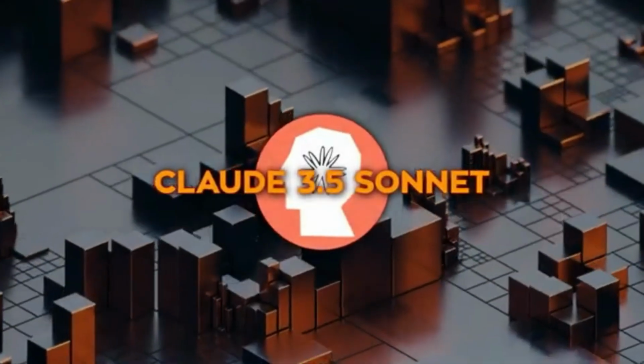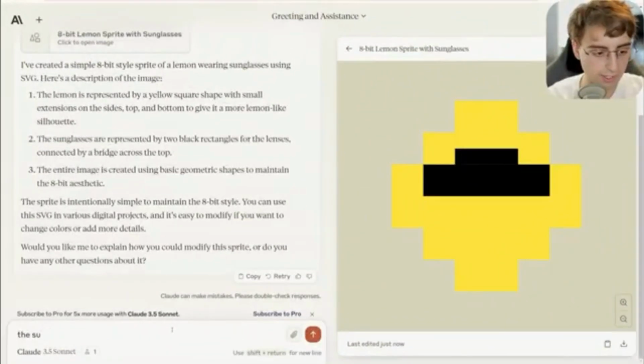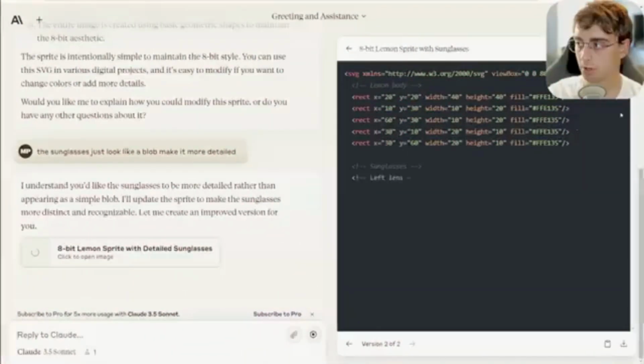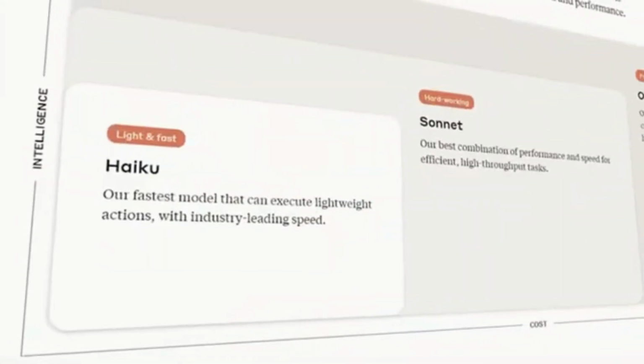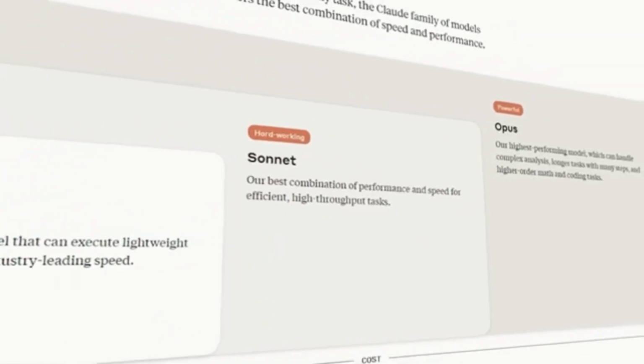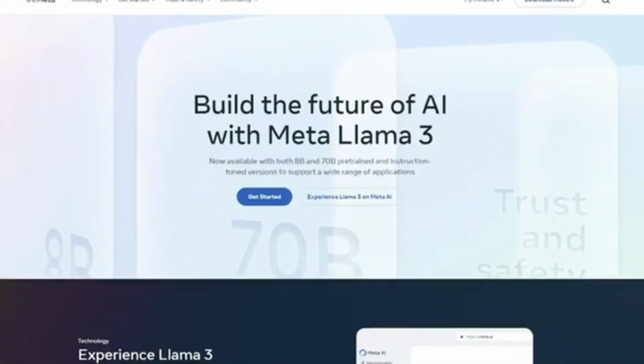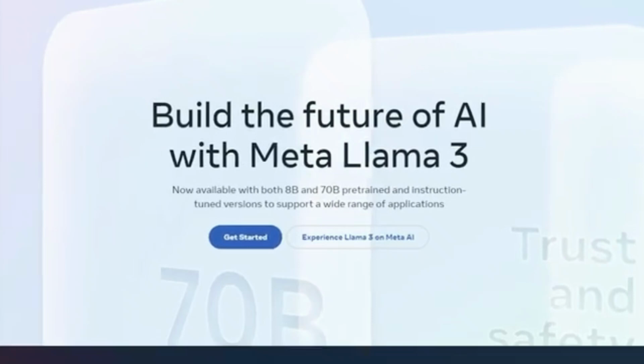Alright, so what's the deal with Claude 3.5 Sonnet? Well, it's Anthropic's newest AI model, and it's already generating some pretty big hype in the AI world. But let's start with the basics. They've got this whole naming system going on. Haiku for the smallest model, Sonnet for the middle one, and Opus for the top tier. It's a bit quirky, but hey, every AI company seems to have their own weird naming conventions these days.